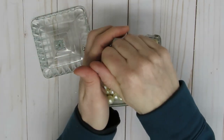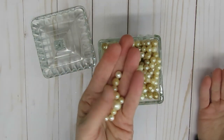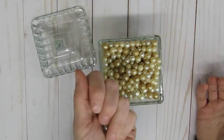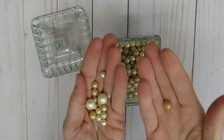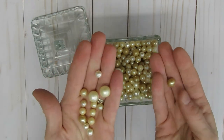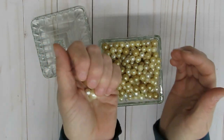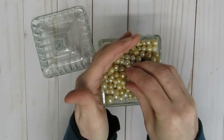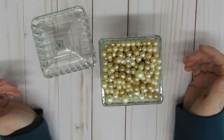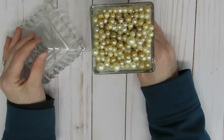What was interesting about these is they are vintage and they're really heavy. They're not real pearls. I did check. They are fake pearls, but they are really heavy compared to the pearls that you buy nowadays at the craft store, the plastic ones. These have some weight to them. So that was kind of interesting for me when I picked up those. These ones are vintage ones, but I love the off-white color of the ones in here.